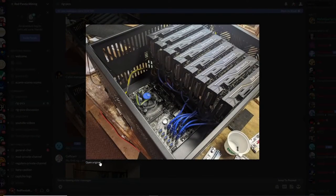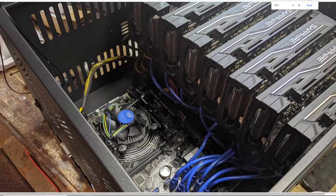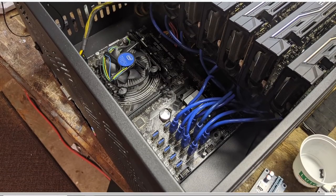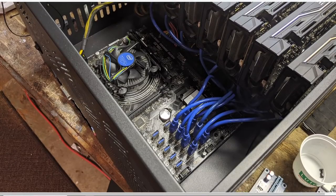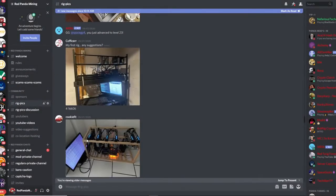SpaceyGY4 again with another picture. Okay, he's got some cable management going on here. All right, I'm gonna private message this guy after. He needs to send me this motherboard. He's not using it to its full potential. Coming after you, SpaceyGY4. I'm coming after you. Okay, going along, guys.